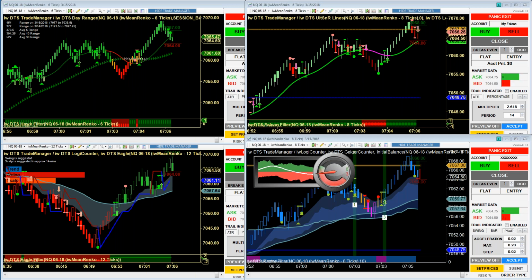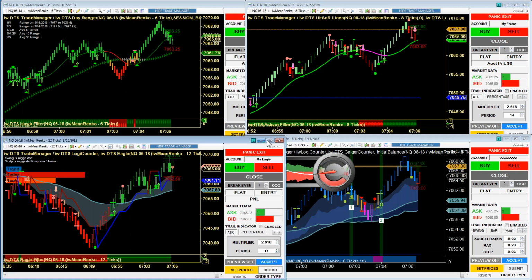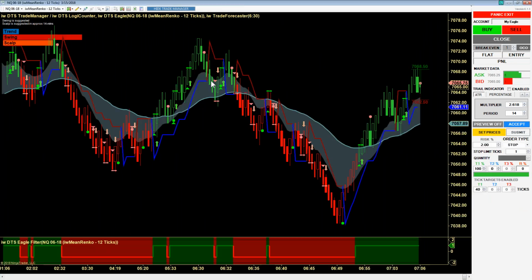The sellers digging in at 70.70. That's pretty much where they started the move lower this morning. So here was the market open, and that's pretty much where we're trading back to, the 70.70 area where the market started the big decline.